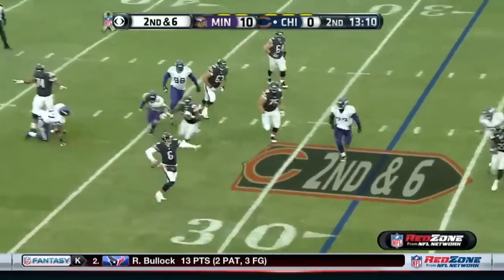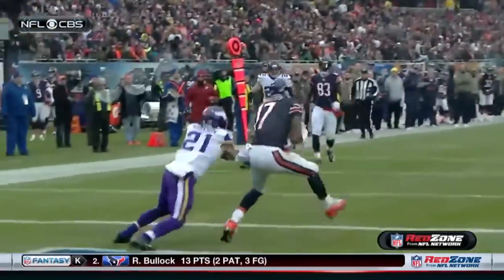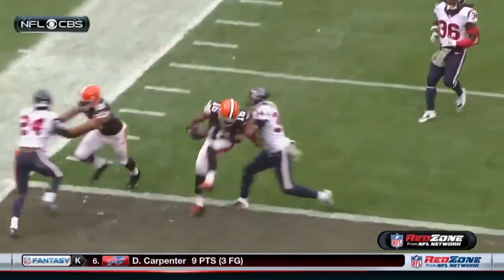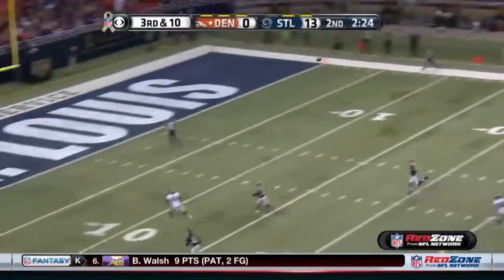And there goes Cutler. He got by Robinson. He throws into the end zone. It's caught. Hoyer throws. Caught. Hawkins inside the 10. Touchdown. Manning.